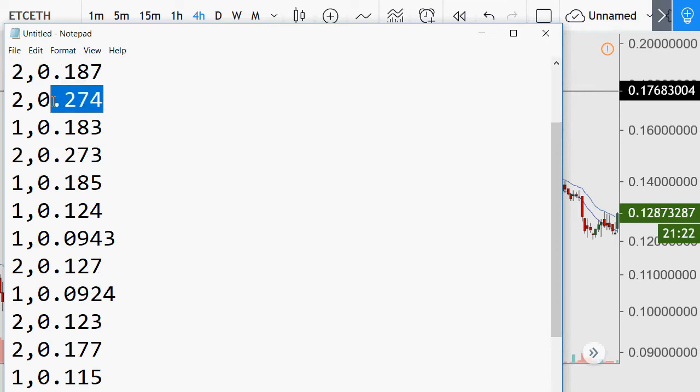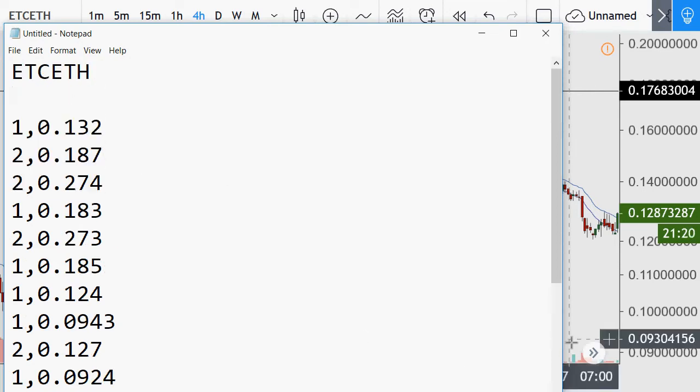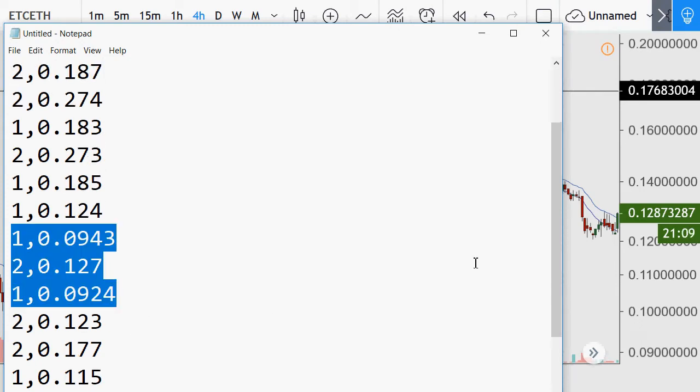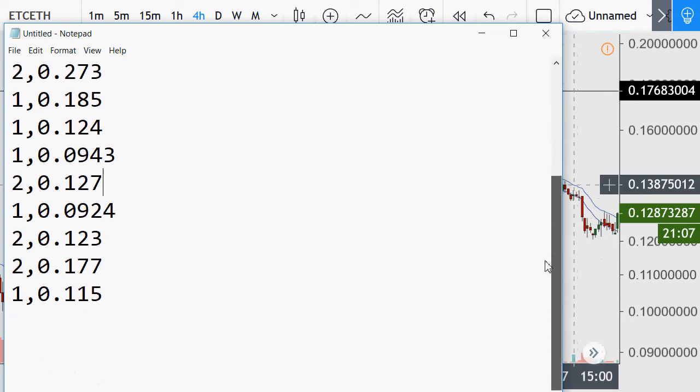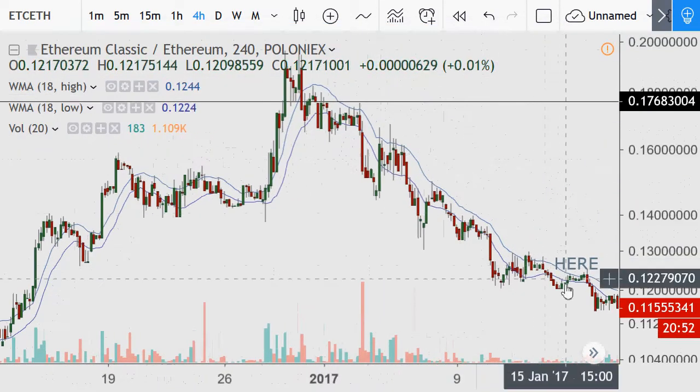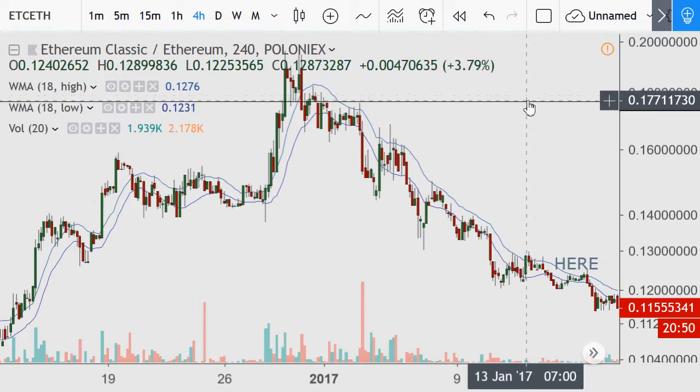points. 27.4 sell, and then buy at 18.3, sell at 27.3, buy 18.5, buy 8.12, 124, and then on a basis lower, 9.43. Then you'd be selling at 127, buy 924, sell 123, sell 177. And then most recently, what would have occurred was a buy at 115 right in here, which meant a sell order now to go up there.